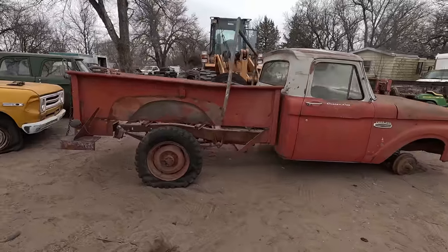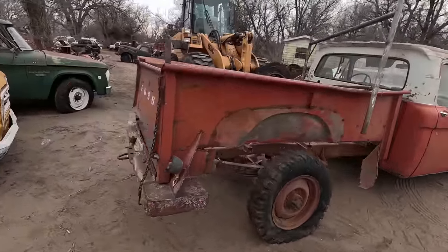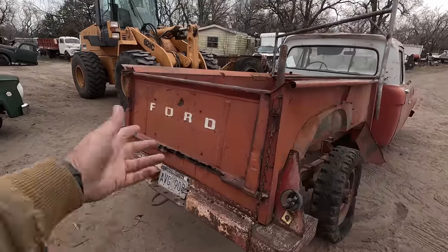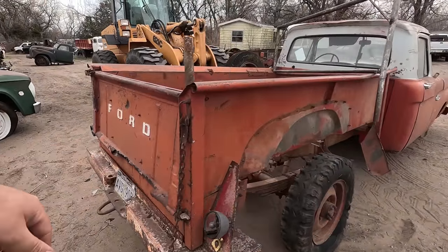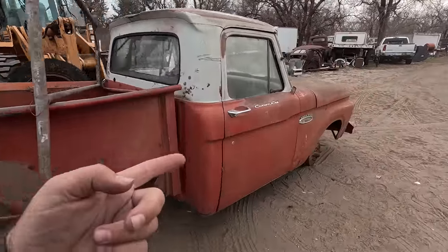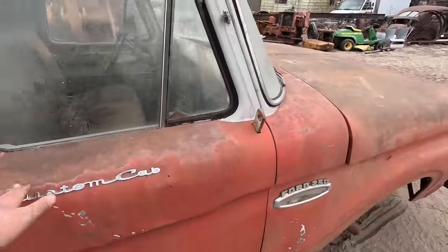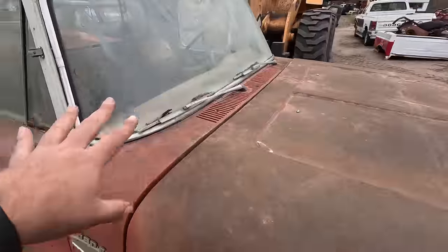This truck here is kind of a junker. A junkie junker. I don't even know what I'm saying. I'm tired. Tailgate's kind of rusted out, but it does have good color, so I think somebody will buy that. It is a custom cab. It's got the chrome gauges. It's got the chrome strips on the dash. It's got the emblems on it. It's got the chrome around the windshield, so it's got some good parts there.